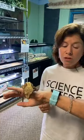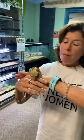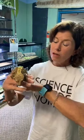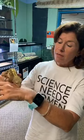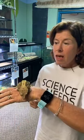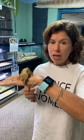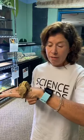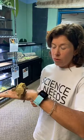And there's a couple of reasons why they want to eat it. Number one is for nutrition. So they want to conserve all of the energy that they can, and they want to save those nutrients. But another reason is because they don't want to leave their shed behind, because they don't want a predator to know that they've been there or where they live. So that's the second reason why they would eat their skin.